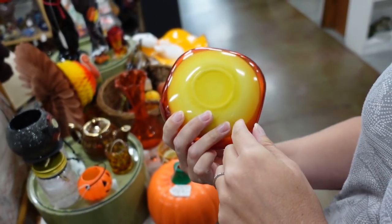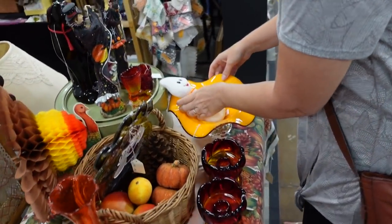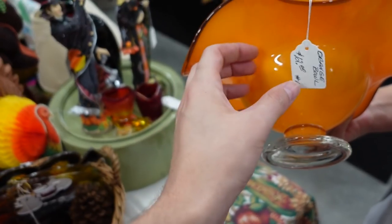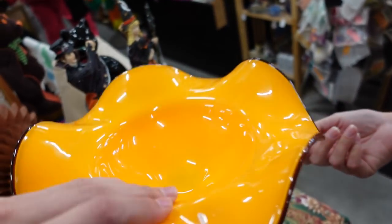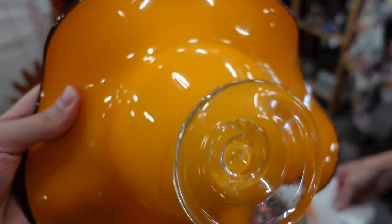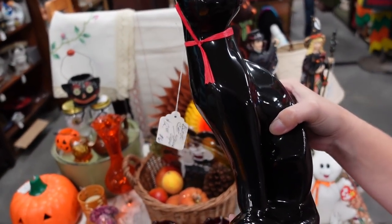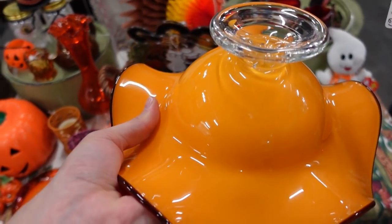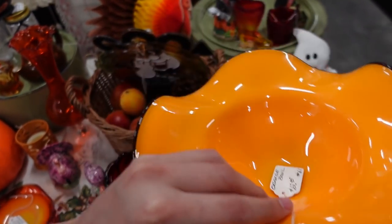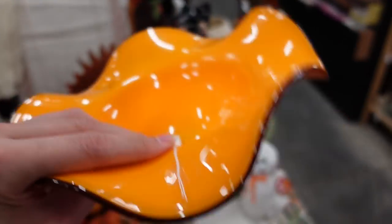I don't like that you can't see the yellow when you're looking at it. I kind of like that ruffle bowl over there, that orange. This here is something. 12? Orange bowl. It's not the old one. Art glass. Wow. You know, age is not the only indicator of value. There's another one of these. This one is 12. I don't think I want to deal with shipping this. I mean, it'll be easy enough, but it's heavy.